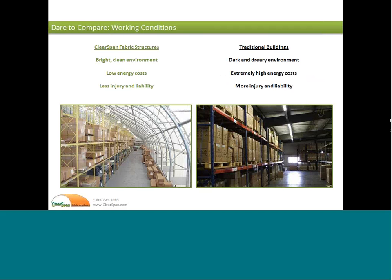Now, and our employees in Iowa would actually testify to this more than anybody, the working conditions inside fabric buildings are fantastic. The natural light you're going to get just gives a much happier environment. Just look at these two pictures we have here. This is actually our building in Iowa. It's 100 feet wide, 780 feet long. See our pallet racking in there. Look how bright and airy that can be.